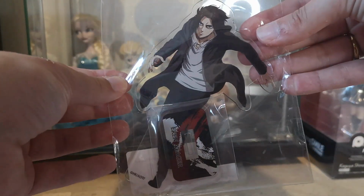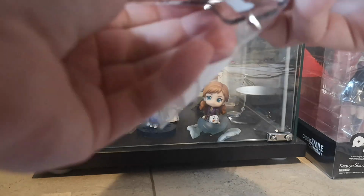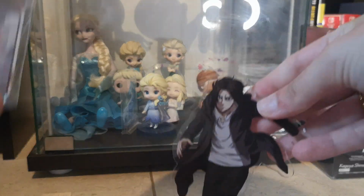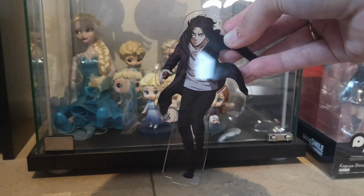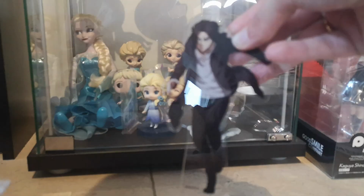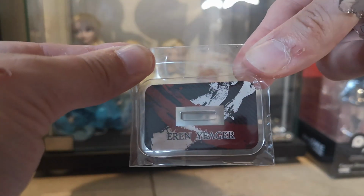And then finally, the biggest one, we have the acrylic stand. It's my first acrylic stand. It's actually large. I have a small Miku acrylic stand that I got from a friend once. But yeah, that one is way smaller than this one, but this one's going to look so good on my Attack on Titan shelf. So they put the base part in a little baggie.